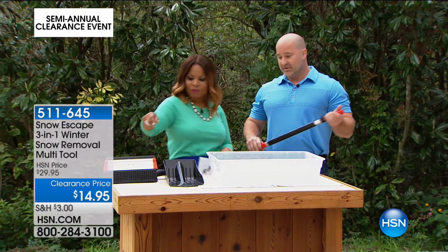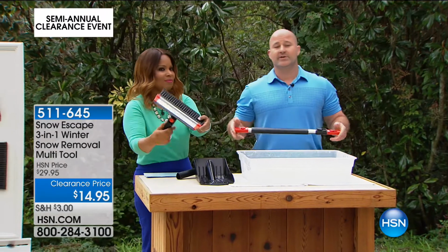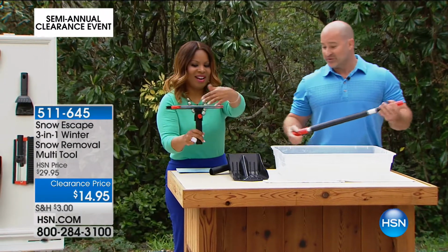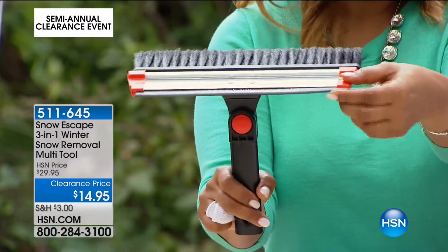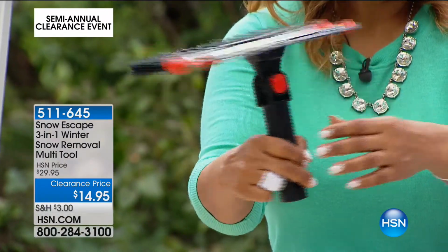It is. I mean, we're always thinking about winter and the summer, especially in Florida. Right. So this is the most practical tool you can use during any type of winter situation in your house. First of all, it's compact.